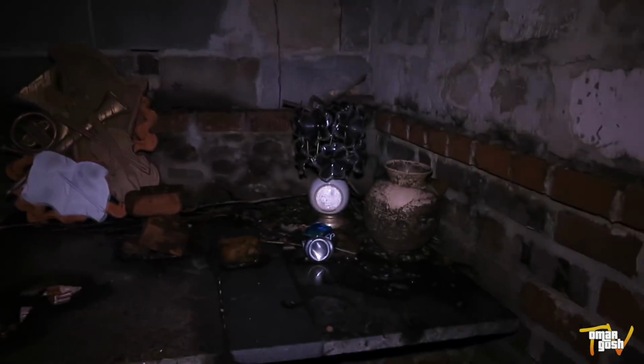What is this in here? Oh, wow. Chessboard. Look at these old chairs. Wow. Almost looks like an altar room or something. Yeah. And there's little sayings on the walls. There's also some curses on the walls about causing harm to this place.